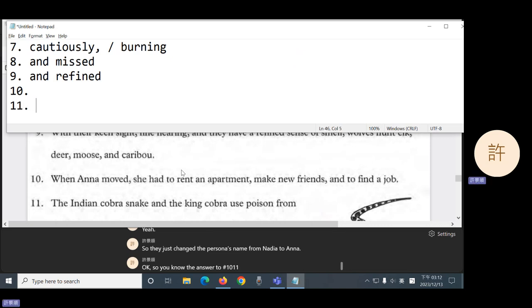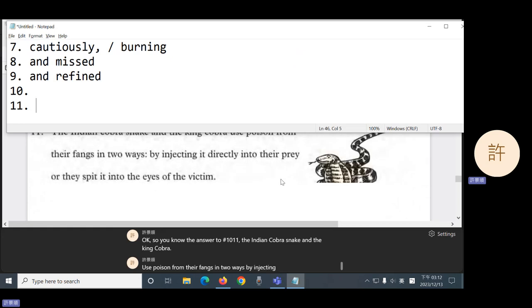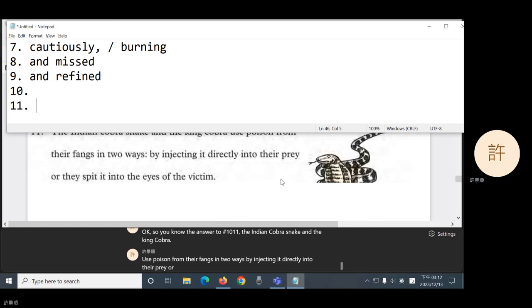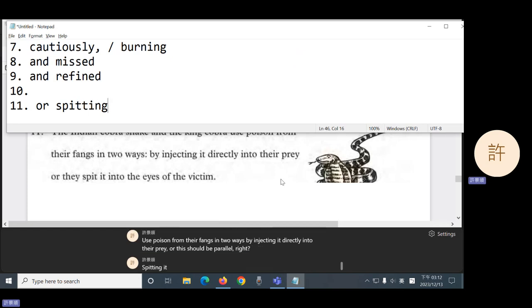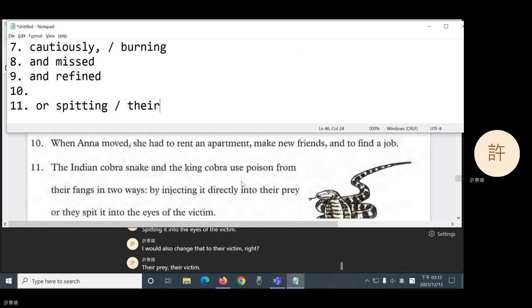11. The Indian cobra snake and the king cobra use poison from their fangs in two ways, by injecting it directly into their prey, or this should be parallel, right? Spitting it into the eyes of the victim. I would also change that to their victim, right? Their prey, their victim. Personally, I would also omit the word snake.